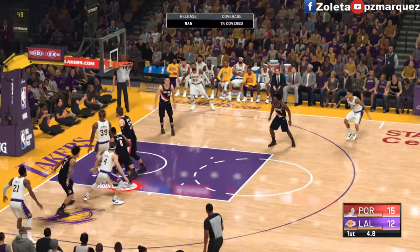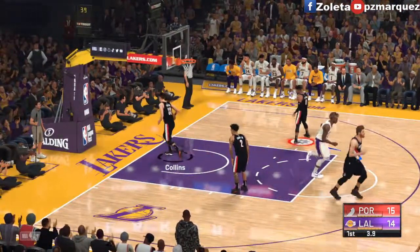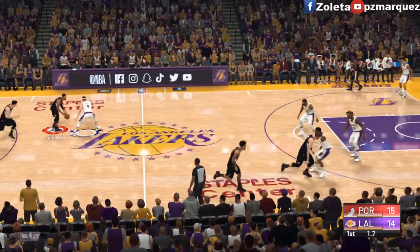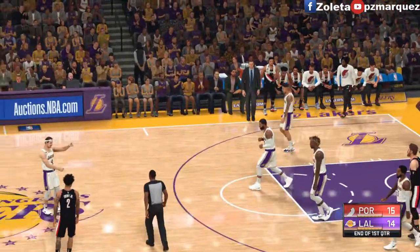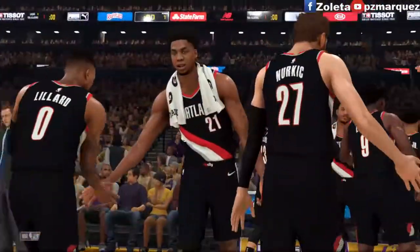Here's Caruso. A flawless finish on the alley-oop. You got to make a quick decision after you set the screen, and Dwight Howard knows exactly when to roll after the screen. A nice first quarter of play. We've seen plenty of offense so far. Trailblazers lead by 1. And we'll be back right after this.